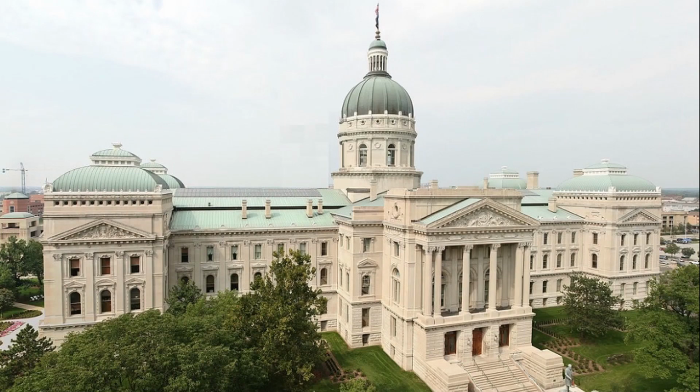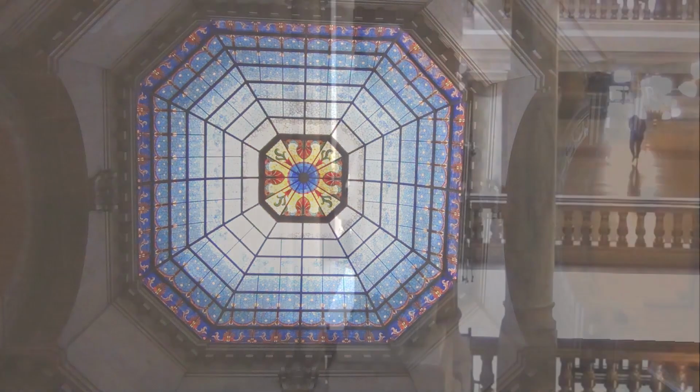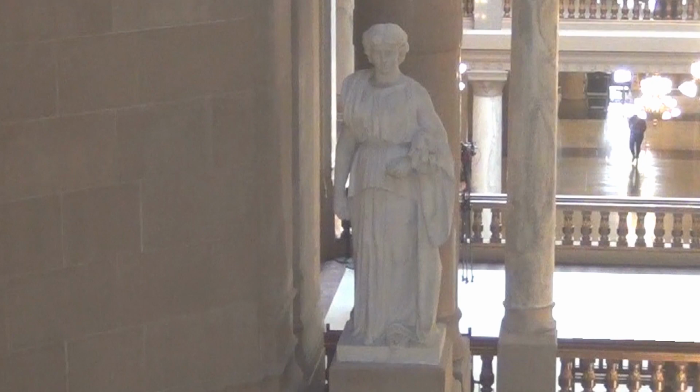The inside of the dome that you can see on top of the building is not visible from inside of the building. Instead, this stained glass dome, which is 72 feet in diameter and 105 feet above the floor, is mounted to the ceiling in the center of the rotunda. Above the stained glass dome is a large circular room lined with windows that allow natural light to illuminate the stained glass. 8 9-foot tall Carrara marble statues from Italy surround the rotunda.